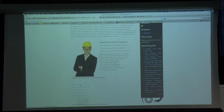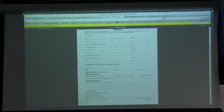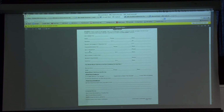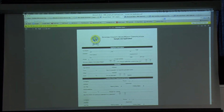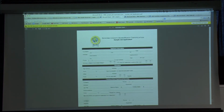Okay, so we already saw the table of contents. Here's the application, and just like a job application, you fill this out completely. 100%, do not leave any blanks. Name. I'm going to explain this right here, adult observer and worksite supervisor, in just a second. Sample job application: if you did this for an assignment and typed it up, you should already have it in your notebook. Just put it in your portfolio. If not, it's all here on the web page.